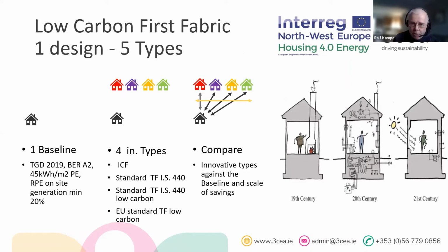We develop a detailed program for a baseline construction type and 4 improved types. Each of the 4 Irish pilot building designs will be equipped with this baseline and 4 other innovative construction types. From the design, we compile a quantity of elements. So we have a baseline. It's TGD 2010 and A2.